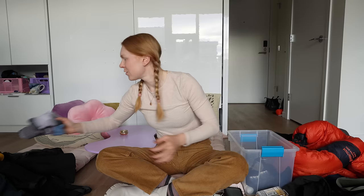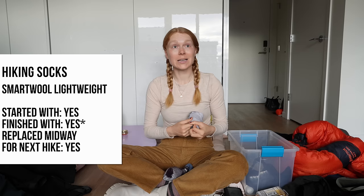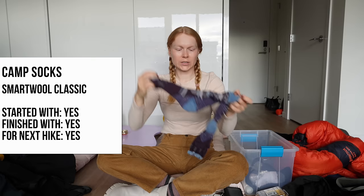For socks, I had two pairs of hiking socks. So the ankle Smartwool socks. These have never been used. The two pairs I had with me, I actually already threw out because they were disgusting. So I actually only used two pairs for the first half of my hike and then refreshed them for the second half. So I only actually ever had four pairs of hiking socks. I think I would recommend switching out your socks more frequently because they were pretty bad. These were my camp socks I had. So just a warmer, longer sock to keep my feet cozier at camp.